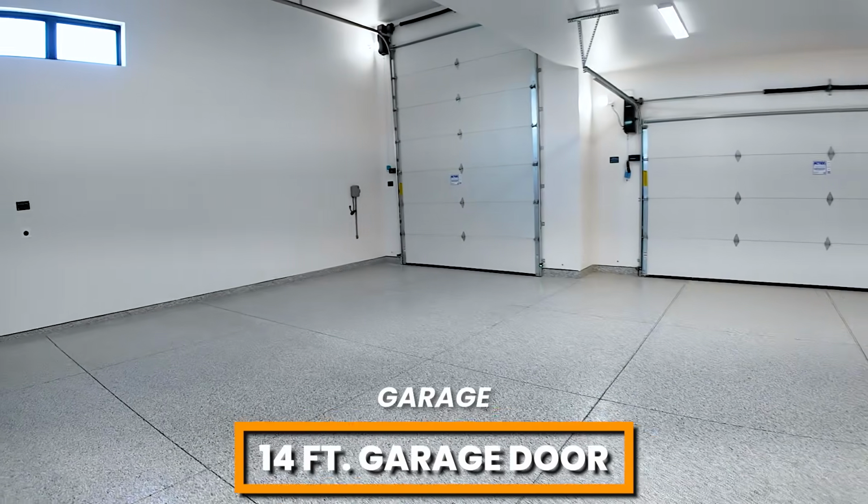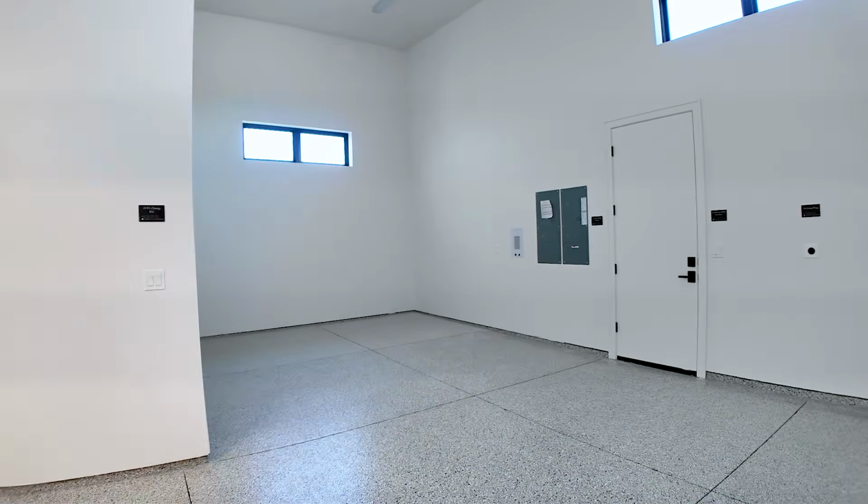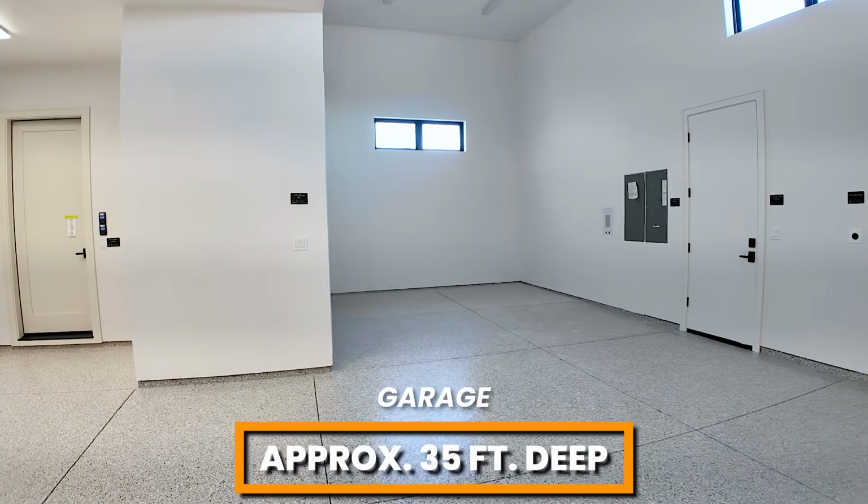Nice tall doors, it's a 14-foot garage door, and then it steps back over here. And that's a little bit shorter RV garage. The lot that this is built on couldn't go as deep. So this is only approximately a 35-foot deep RV garage.